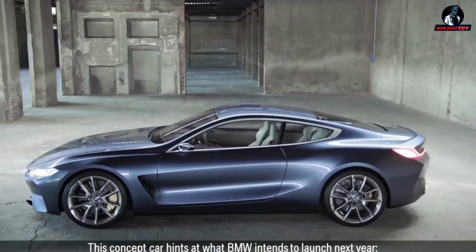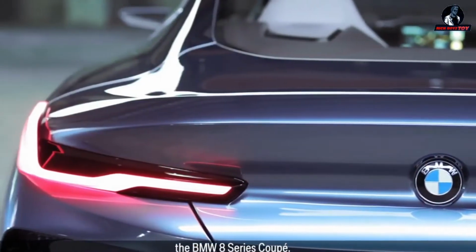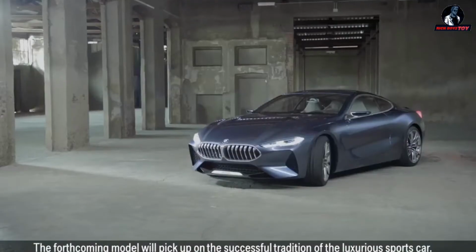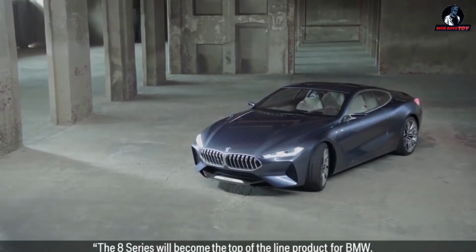This concept car hints at what BMW intends to launch next year, the BMW 8 Series Coupe. The forthcoming model will pick up on the successful tradition of the luxurious sports cars. Well, the 8 Series will become the top-of-the-line product for BMW.